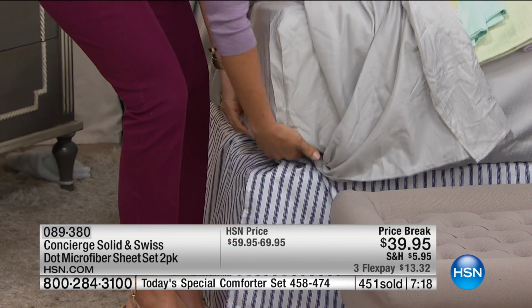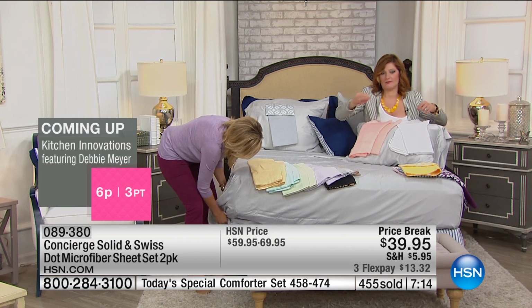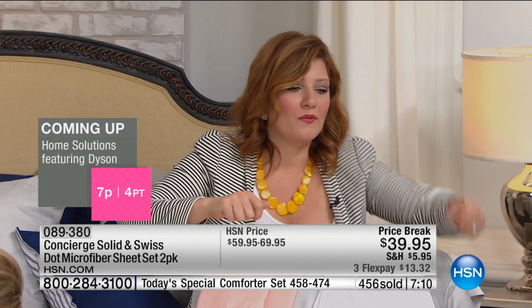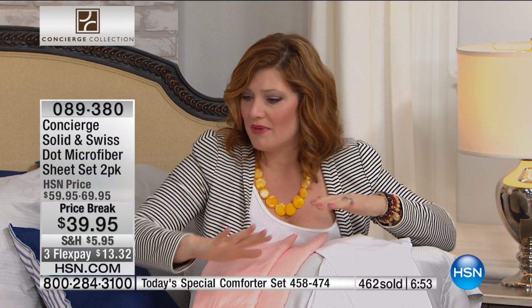Right, elasticized all the way around. That means when you're making the bed, like my husband's so sweet, he'll make the bed with me and help me. He'll do his side, I do the other side. And we're always like, you put one side down, the other side pops up. And then he goes and fixes his, and then the other end pops up. And I'm like, oh my God, it's so frustrating. But this is nice because it's elasticized all the way around. So it's a snug fit. It's not going to be slipping and sliding, and it's going to look flawless. The bed is going to look perfect.